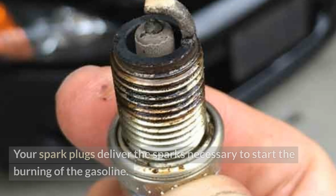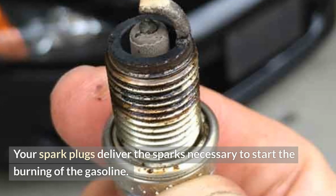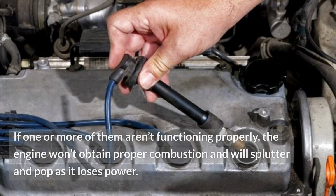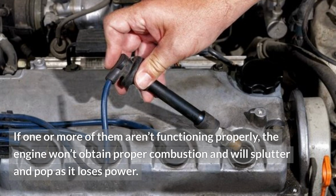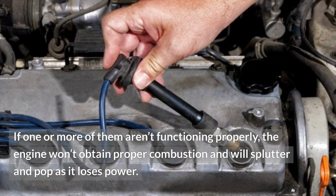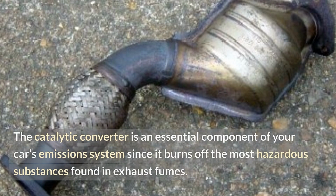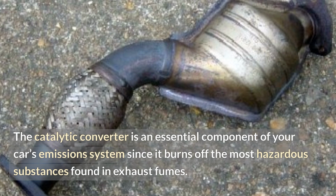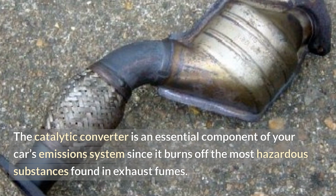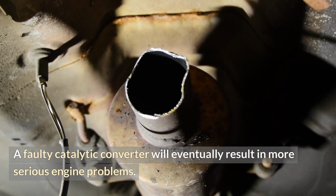Ineffective spark plugs. Your spark plugs deliver the sparks necessary to start the burning of the gasoline. If one or more of them aren't functioning properly, the engine won't obtain proper combustion and will splutter and pop as it loses power. Faulty catalytic converter. The catalytic converter is an essential component of your car's emission system since it burns off the most hazardous substances found in exhaust fumes. A faulty catalytic converter will eventually result in more serious engine problems.